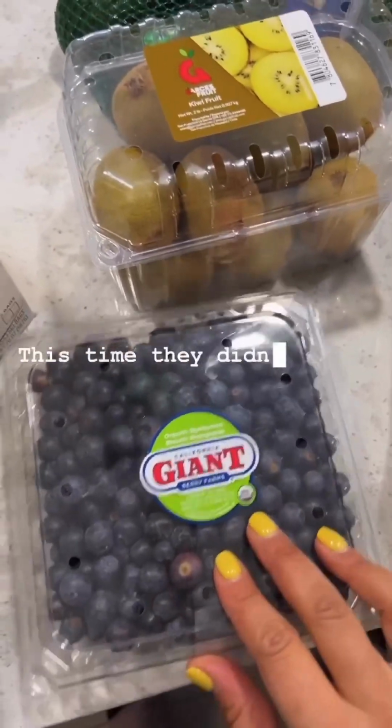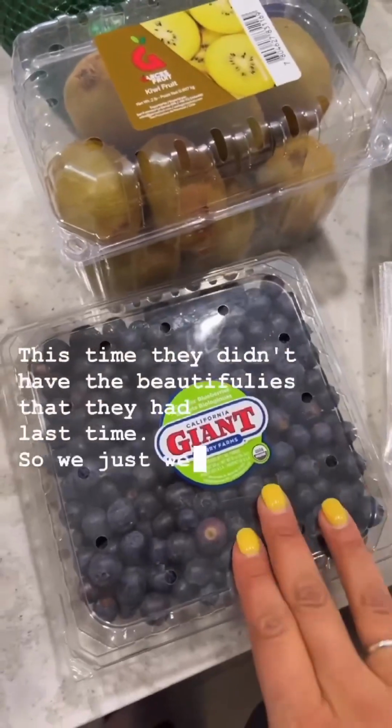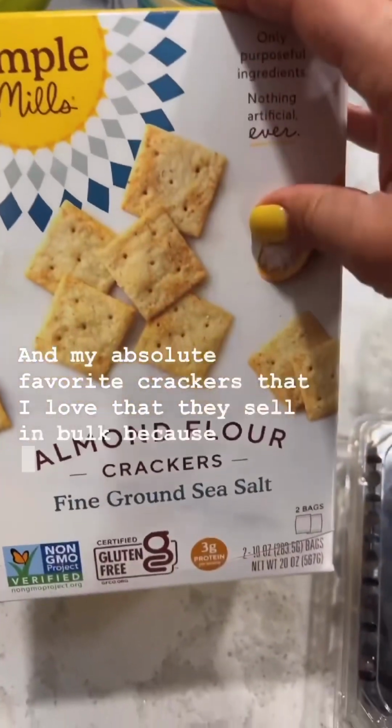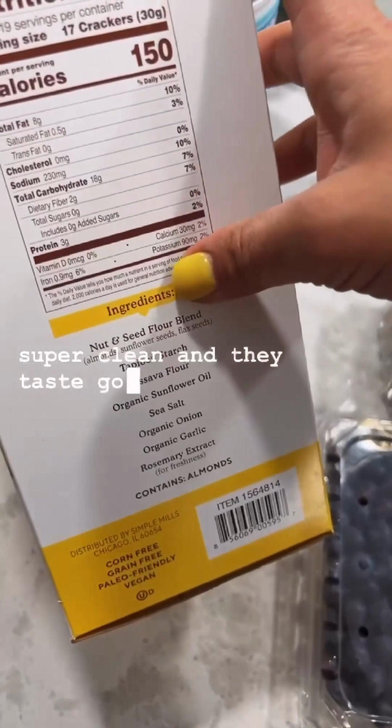Another thing that I bought was blueberries, organic blueberries. This time they didn't have the beautiful strawberries that they had last time, so we just went with the blueberries. And my absolute favorite crackers that I love that they sell in bulk because they're made out of almond flour and they're super clean and they taste good.